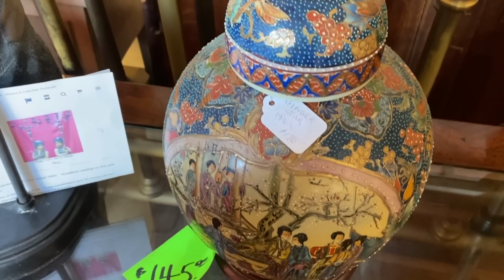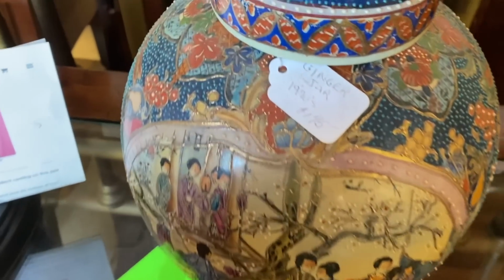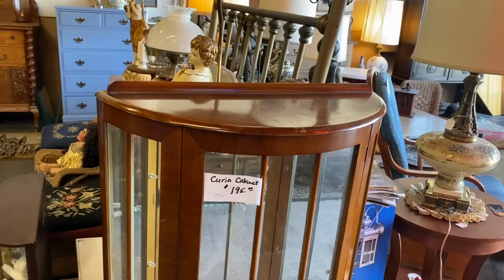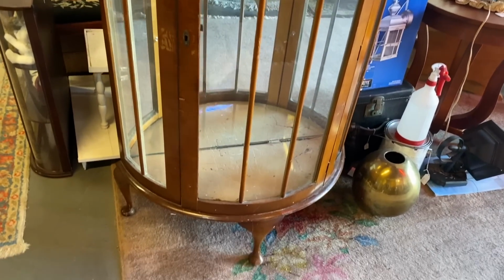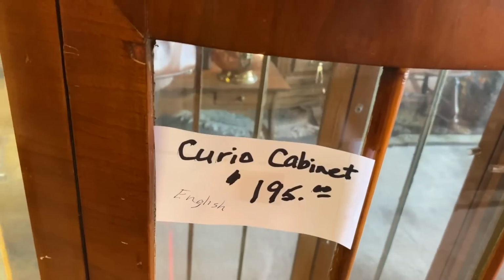Aw, sweet little ginger jar, or as I like to call it, a vase, or if no one's around, a vase, because I like to pretend I'm bougie. That's an embarrassing little secret. Let's just keep that between us.